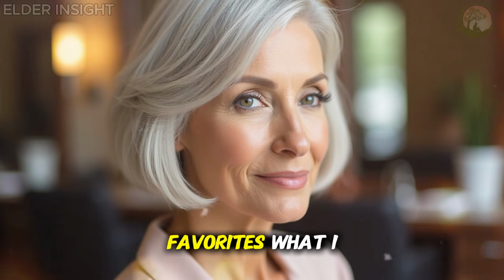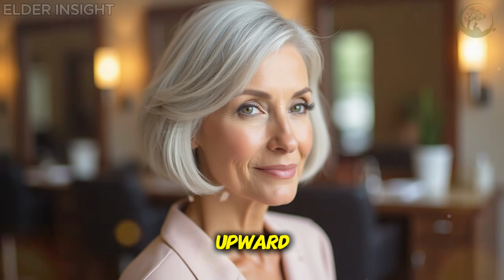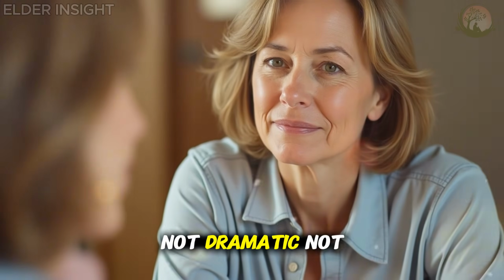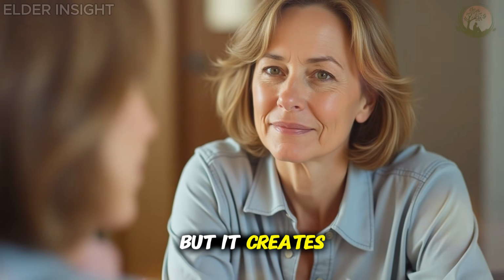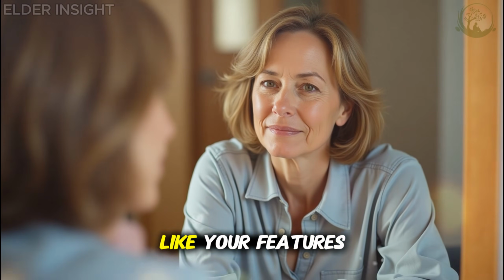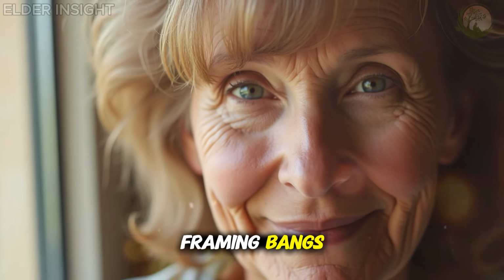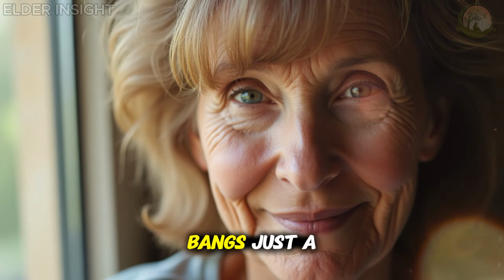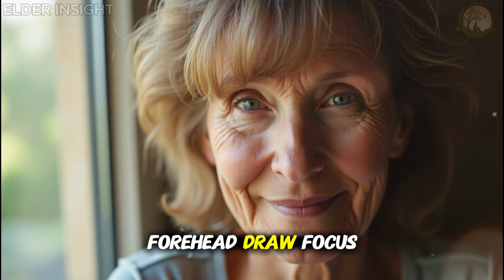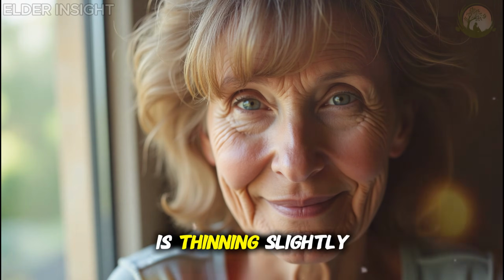One of my favorites, what I call the cheekbone trick. It's when layers are angled slightly upward, from the jaw toward the cheekbones. Not dramatic, not sharp, but it creates a soft frame that gently lifts the center of the face, like your features are being supported from underneath. Then there's face-framing bangs. Not heavy full bangs, just a light parted curtain. They soften the forehead, draw focus to the eyes, and they're especially flattering if your hair's thinning slightly in the front.